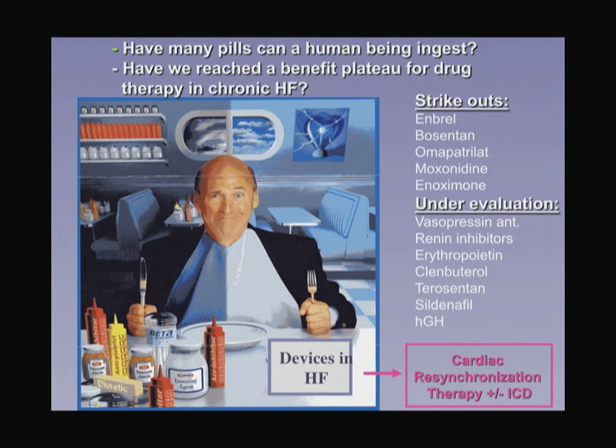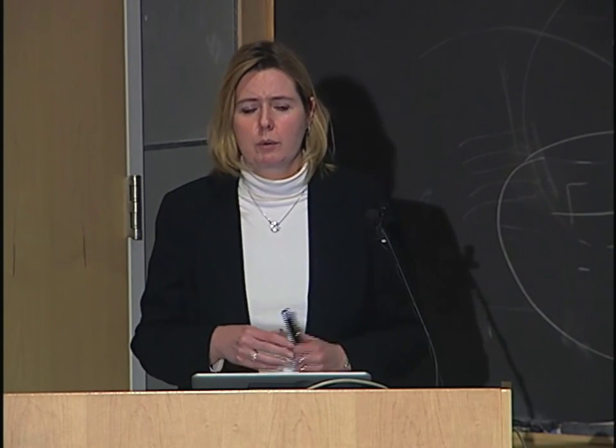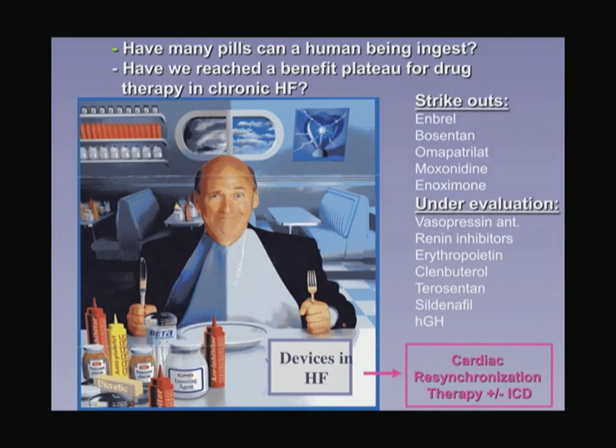This slide shows you, at least on the right-hand side, many drugs that have been tested and evaluated in the treatment of heart failure that have not been found to be effective. And then there are many drugs that are currently being tested. But fortunately, we now have devices to treat heart failure as well, specifically what we call cardiac resynchronization and ICDs, which are implantable cardiac defibrillators.